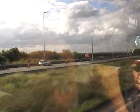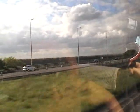Of course, we didn't grow our cotton here. We imported it from the United States. Well, we'll just be crossing the canal in just a moment.